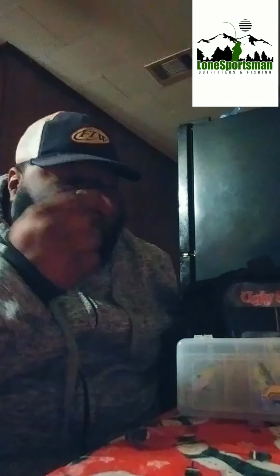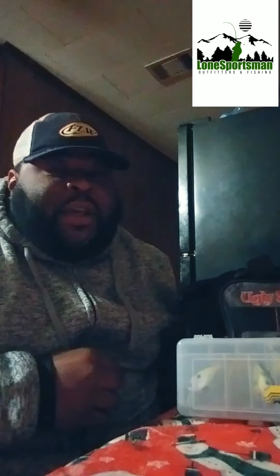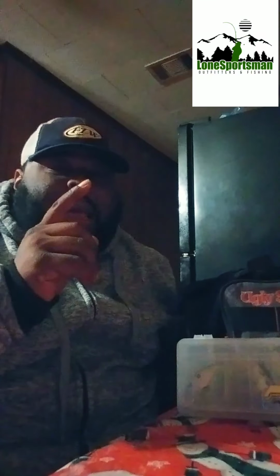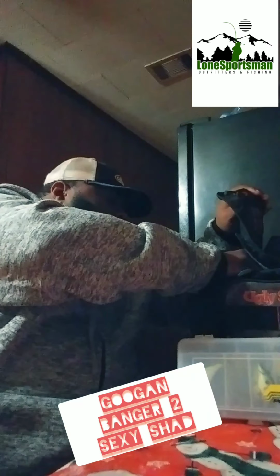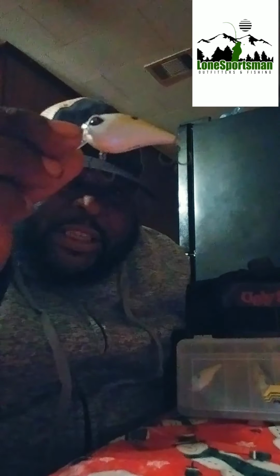I'm here with my hard bait bag this time, and right now I'm going to show you one of my favorite crankbaits. This is the Googan Banger 2 Sexy Shad, 2¾ inch. Wow, look at that baby there. This is the Sexy Shad from Googan.